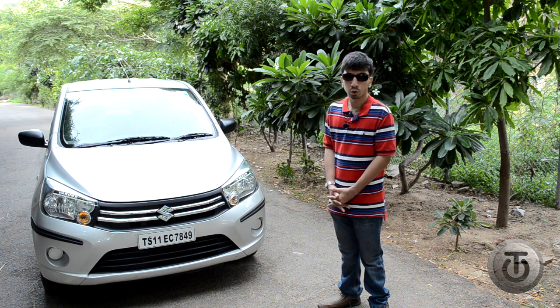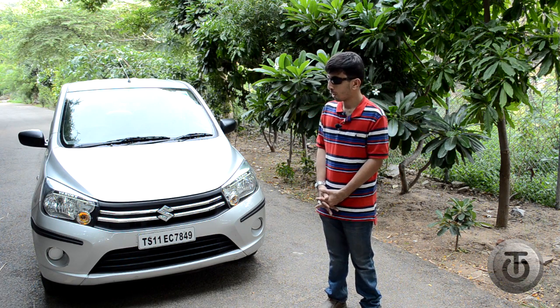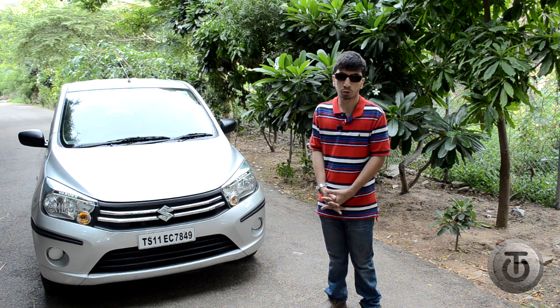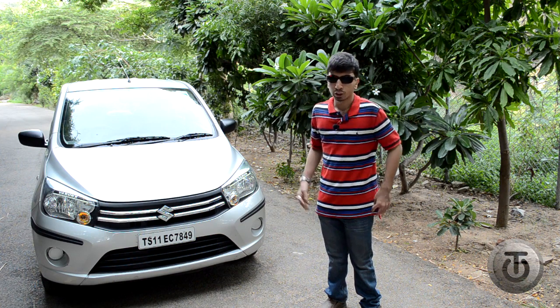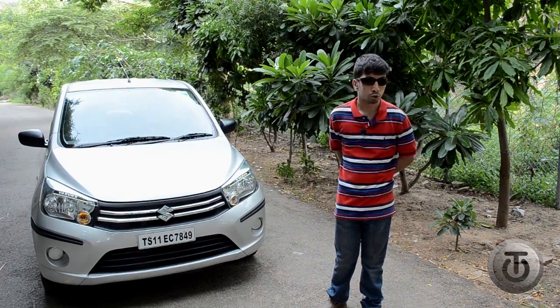The rear seat comfort is also good, though height adjustable headrests would have helped taller passengers get a better seating position. The trunk space is good, and you can accommodate lots of stuff in it for your long drives.